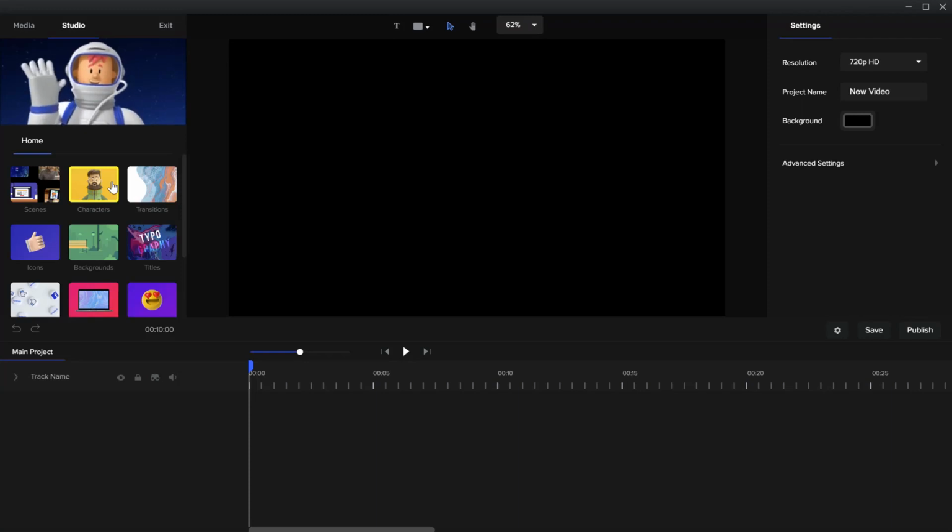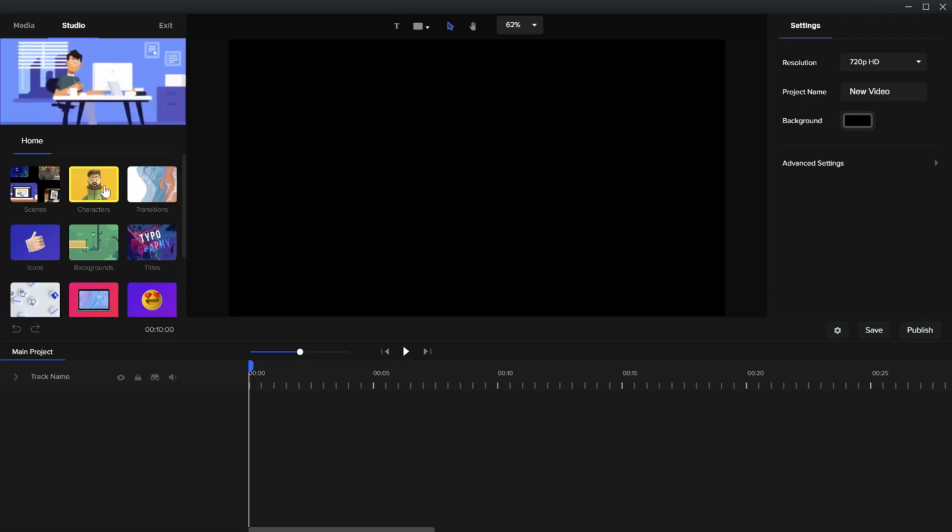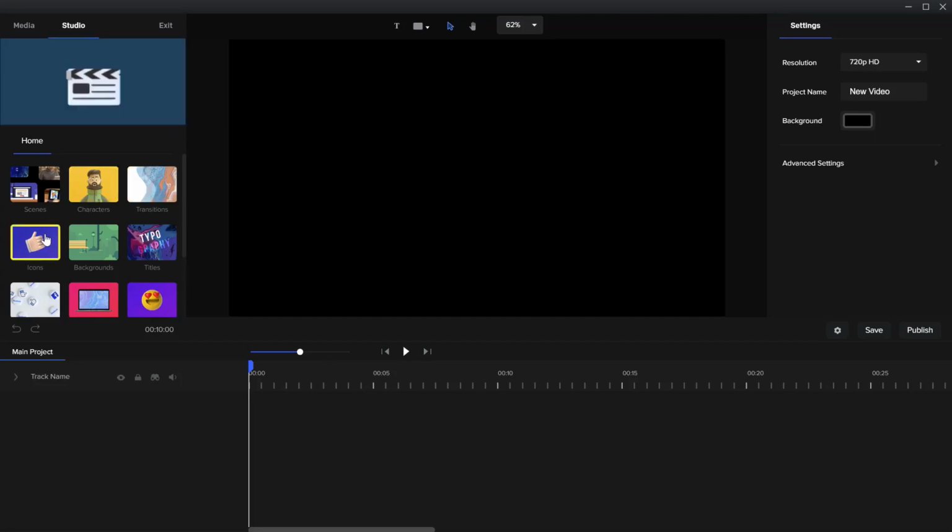You've then got 3D characters, 2D characters, and different animations that you can choose from within your characters studio component here. You've got video transitions that you can do. So these video transitions will allow you to introduce from one scene to the next in a way that's engaging and really stands out and makes your video very polished as well.